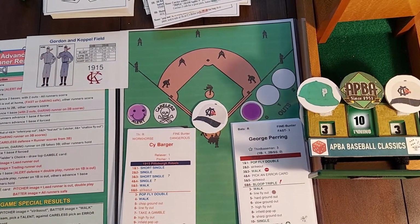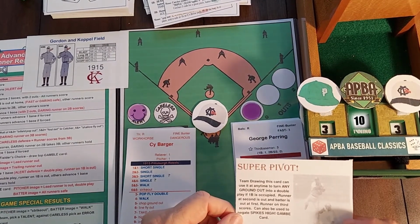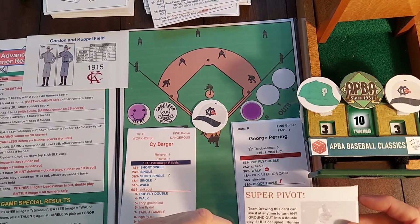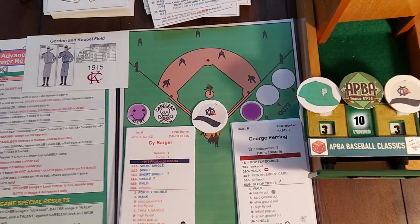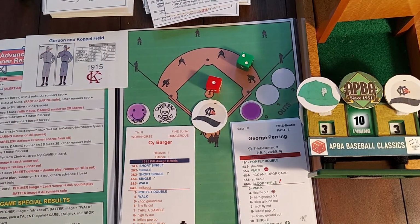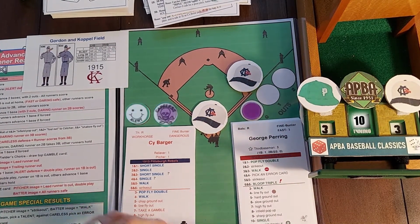All right, Kansas City is now holding another card, Super Pivot. The team drawing this card can use it at any time to turn any ground out into a double play if first base is occupied. It can also be used as a spikes to negate a spikes high gamble card. George Perring leads off the bottom of the 10th inning for Kansas City. 3, walk. Packers have a man on, no outs.